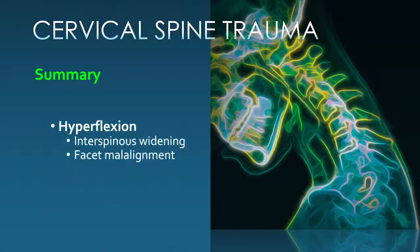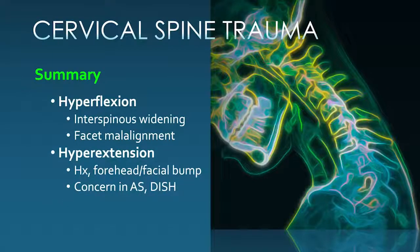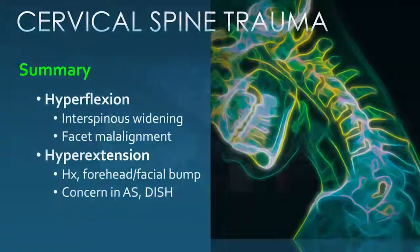So in summary, with hyperflexion injuries, we're going to have interspinous widening, facet malalignment. Hyperextension injuries, look for the evidence that there's been an impact to the forehead or to the face. Be really, really careful with patients with ankylosing spondylitis or DISH or anything that gives them a rigid spine, or they're more susceptible to a hyperextension injury.